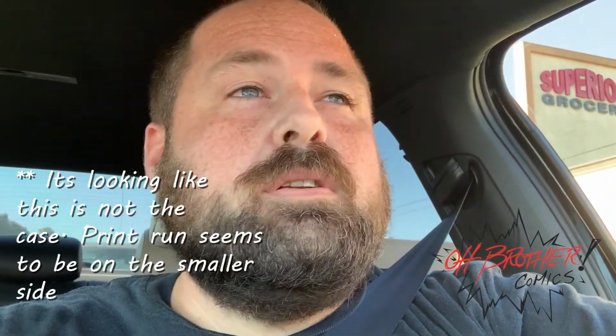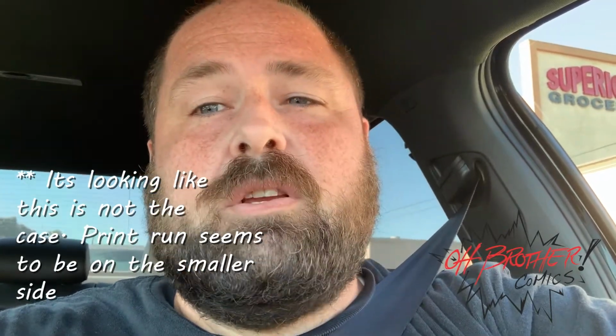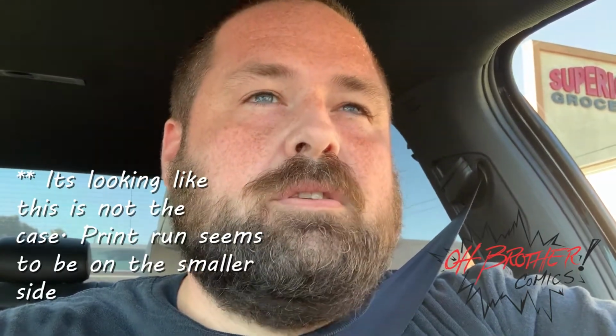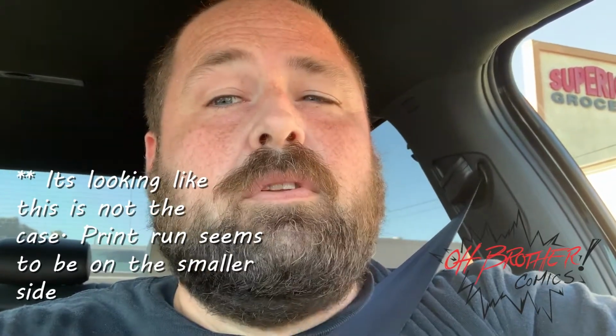So for this book, I really have to look at the kind of print runs that are out there because it is a bigger book. I'm sure DC printed a good bit of it, and with Tynion's name on it, I'm sure comic shops upped their orders. So the first prints may have a pretty good size print run, but I will have to look into that.